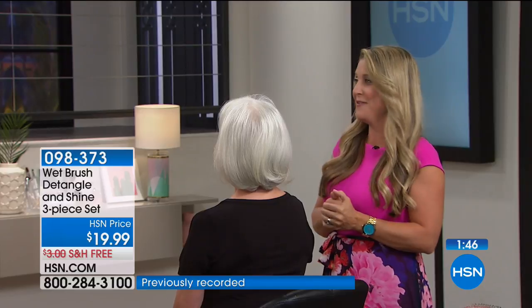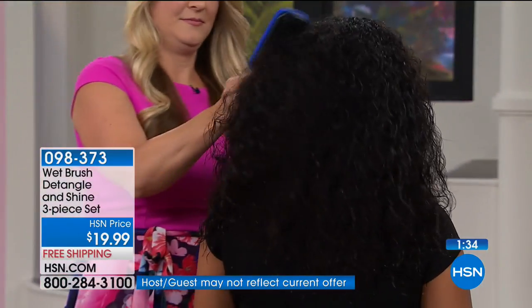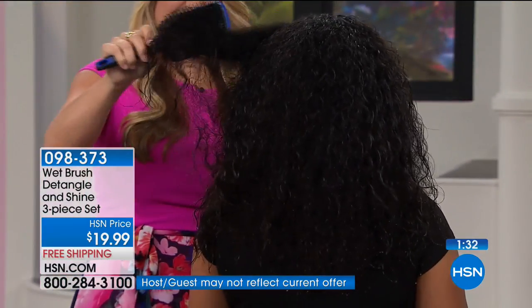And then of course, you have the wet brush. So take a look again. We have the carnation or the peony, either or, and you get three brushes for $19.99. I've seen these for $10 a pop. Oh, yes. So you're getting a fantastic value, free shipping here at HSN. And once again, the item is 98373.